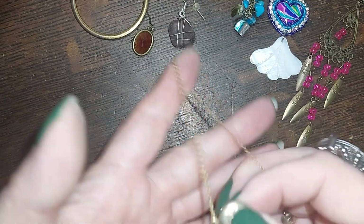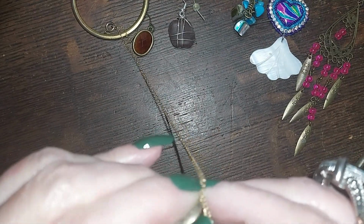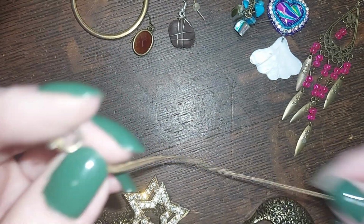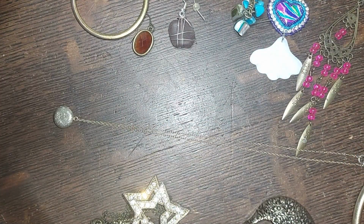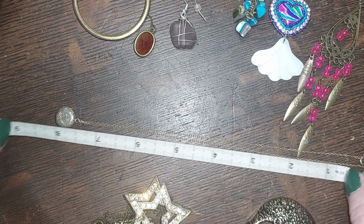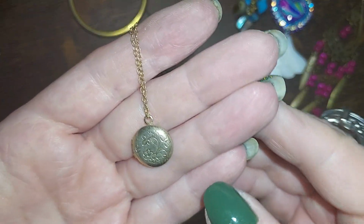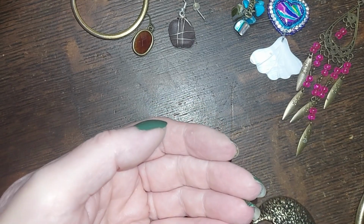I growled at it and it came undone. This is adorable and it looks very much vintage and it actually looks like gold filled to me. It's a little tiny locket. Oh, that's so pretty. Little baby locket. Let's see how long it is. Probably 16. Or if it's a child's locket, it would be 14. 16. That's really cute. And it's heavy for how big it is. I'm going to do that one for 8, believe it or not.